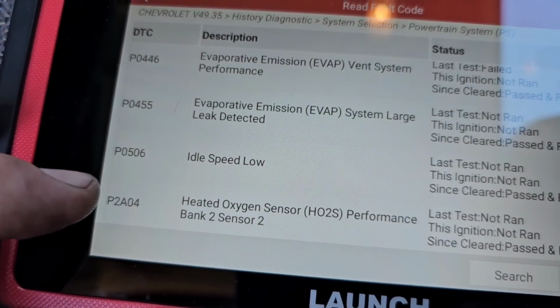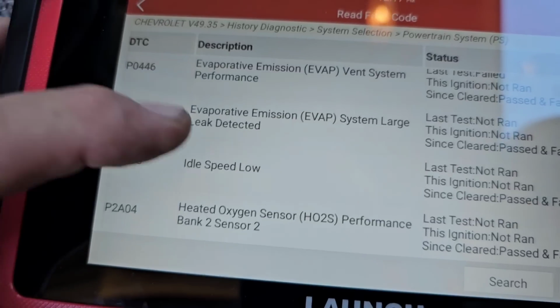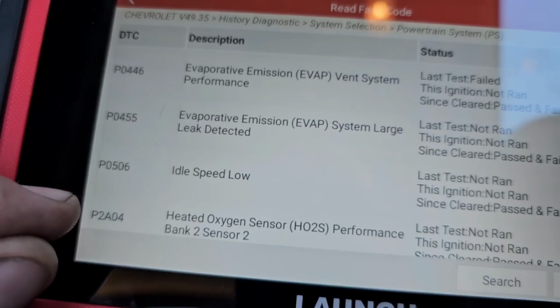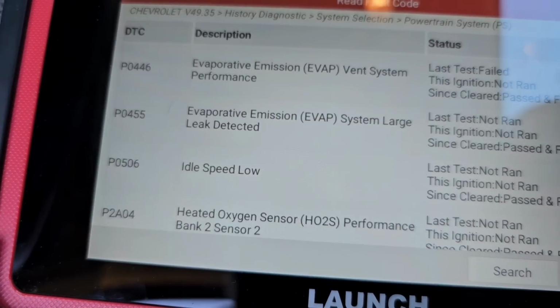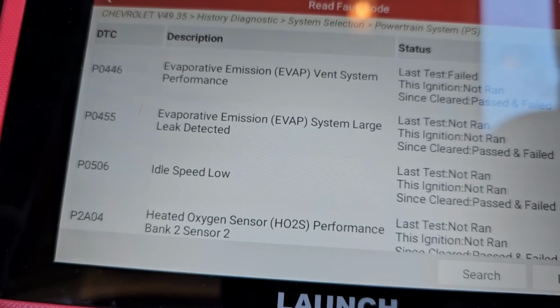This heated oxygen sensor performance bank 2 sensor 2, that's brand new. I never had that code before. These are the 4 codes that I have. I'm not even too concerned about that code at this point in time. It's not throwing a check engine light. It doesn't have a check engine light yet. This idle speed low, what could that be?